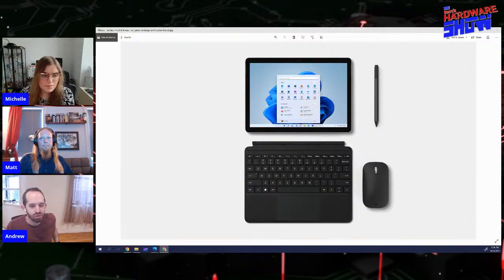But that also means there's no Type A ports. They've gotten rid of those altogether. Ouch. Yeah. Geez, if you want a tablet now with a Type A port, do you have any options from the big names left? Off the top of my head, possibly not.